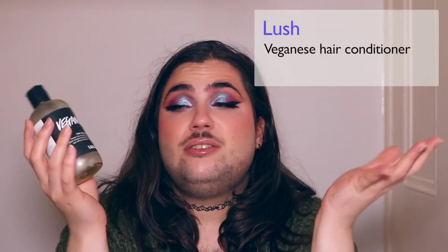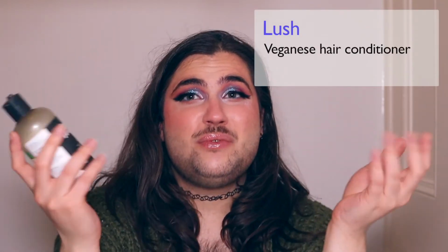This one is just really nasty. Veganese hair conditioner by Lush. Love this. I love the smell. I think it has lavender in it or something. Rosemary, yes, lavender, rosemary. It's really nice. I bought another one, I can't remember, I think it's candy something. I don't like it as much as this. It smells too sweet. I thought this one was not available anymore, but I think it is. I just didn't see it in the shop, so I might buy it again if I don't know what else to use as a conditioner other than one in a plastic bottle.